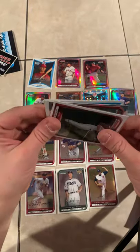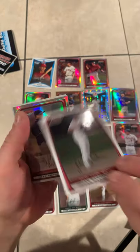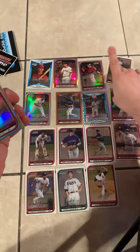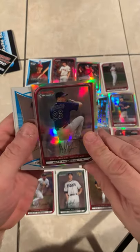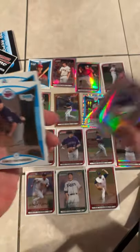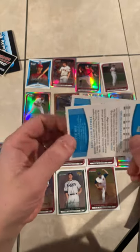And we are going to end the video with, looks like another refractor. We got Johan on top. Johan in his Mets uni. Loved Johan when he came over. Johan Santana, former Cy Young Award winner. We got Jeff Francis, refractor. Francis had a pretty decent long career. David Bromberg, first Bowman, and a Steve Hill, first Bowman.